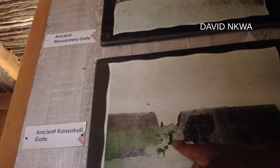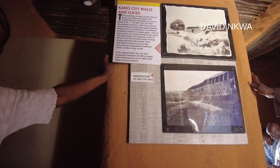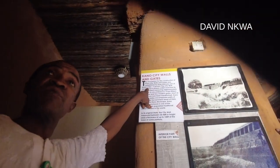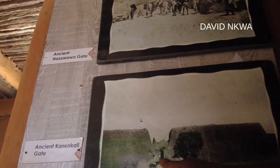When you are inside Kano, you cannot see outside except you come out from the gate. Look, this is one of the gates in the interior part, the city wall. This wall started being built from 1095 to 1134 AD. Is this the gate itself? Yeah, this is the gate entrance.